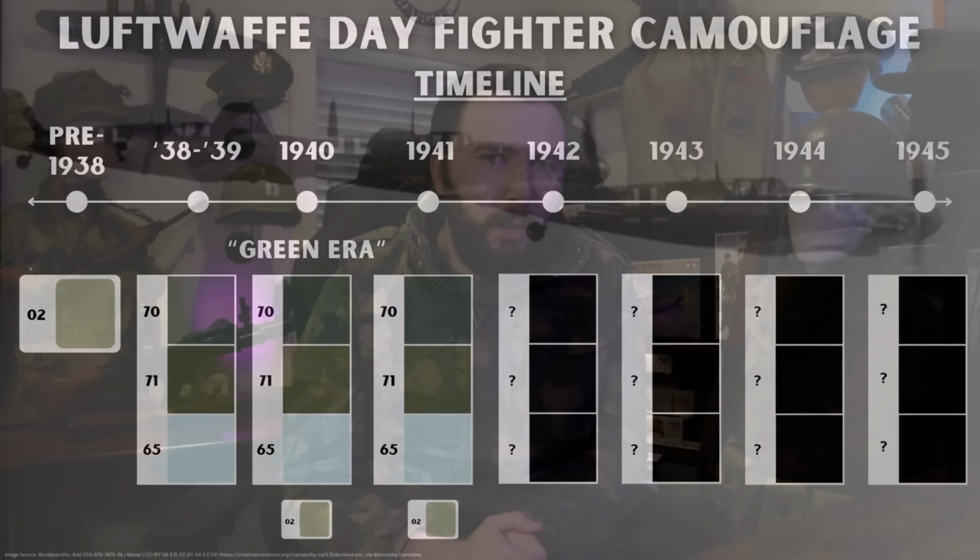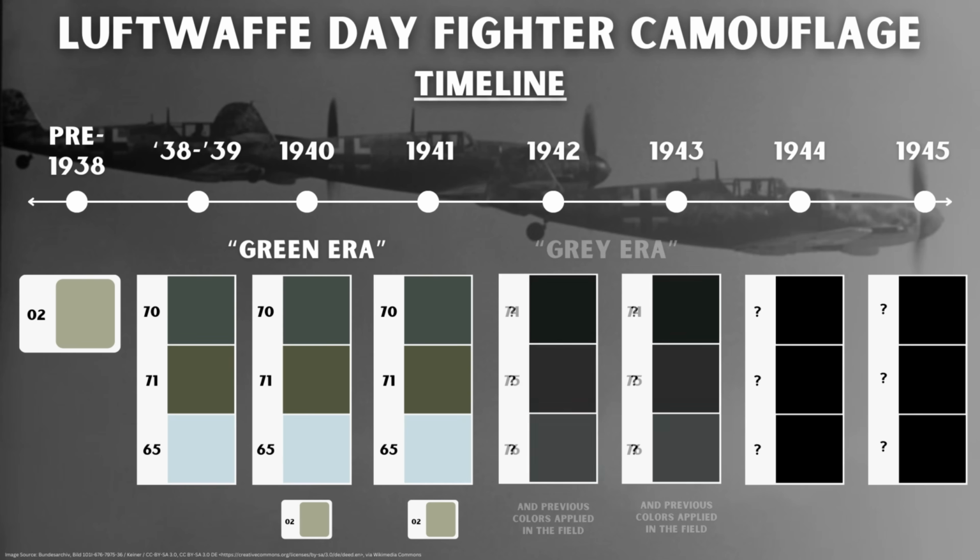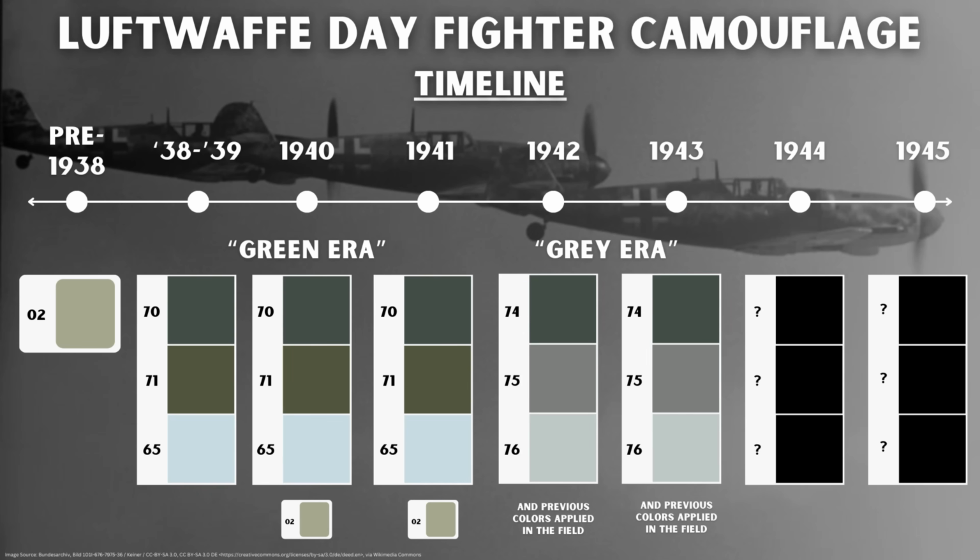Throughout the war, we see three major camouflage palettes utilized by the infamous and deadly day fighters of the Luftwaffe. From 1939 through to the end of 1941, the green era of German fighters is in full swing. RLM-65 bellies and fuselages topped with splintered and mottled RLM-70 and 71 on the wings and spine of the aircraft. From the tail end of 1941 through to the start of 1944, the day fighters are in their gray era. Bellies and fuselages of RLM-76 topped with splintered and mottled RLM-74 and 75 on the wings and spine.